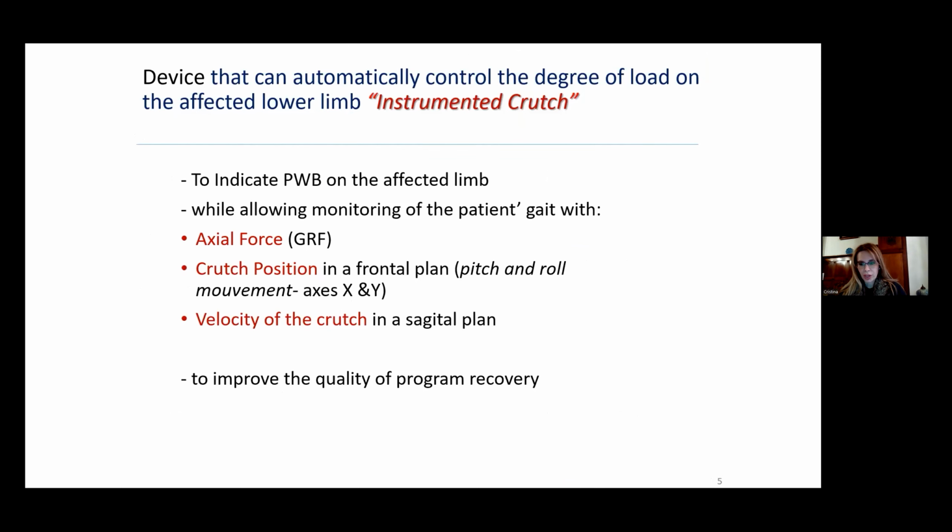Based on these considerations, we imagined a device that can automatically control the degree of load on the affected lower limb: the instrumented crutch. This instrument will allow monitoring of the patient's gait with axial force, crutch position in a frontal plane, pitch and roll movement, and velocity of the crutch in a sagittal plane. Like that, we hope we will improve the quality of the recovery program.